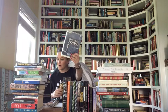So we have Goodwills that are just general Goodwills, and then there's this boutique in Montgomery that has a select, better assortment of things. They have maybe one bookcase with a couple of bookshelves on it, but they always have really good selections. So I got these from there. I got Artemis Fowl: The Arctic Incident. This is the second one in the Artemis Fowl series that I love.